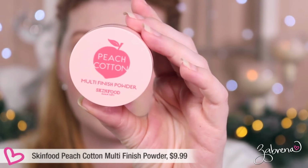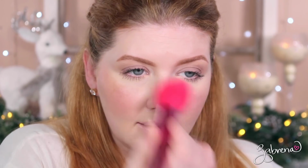So I'm using this one from Skinfood. This is their Peach Cotton Multi-Finish Powder. This is one I purchased on Amazon this past year. It won't make your skin look like cakey powder. It gives the skin a very beautiful light finish. And that's why I'm taking a very small amount of this and dusting it over that cream blush, because I don't want to pack it over the cream blush. When you do that, not only will it make that blush fade and disappear, but it can also take away some of the luminosity that you're getting from the blush. So if you need to set your face, just keep that in mind.